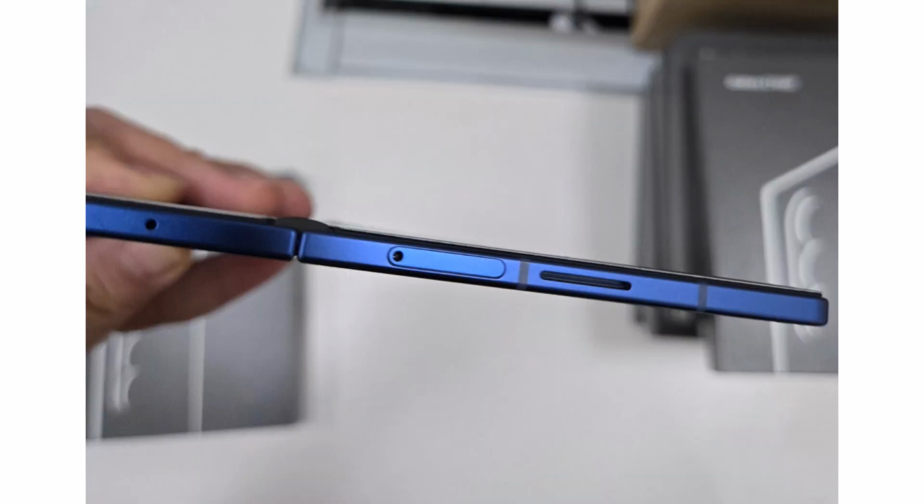Another leaked photo gives us a clear look at how slim the Galaxy Z Fold 7 has become. Samsung has aggressively trimmed down its dimensions, making the device even more pocket-friendly. When folded, it's just 8.9 millimeters thick, and when unfolded, only 4.2 millimeters, making it a strong contender for the slimmest foldable on the market.